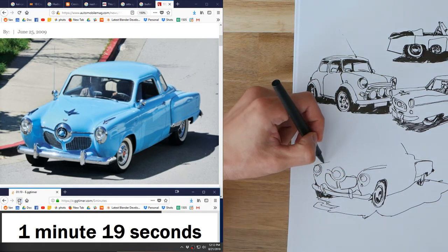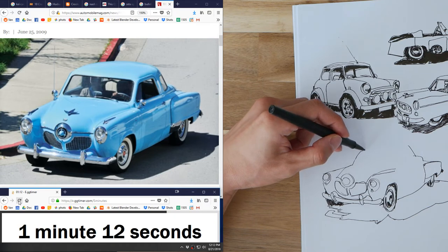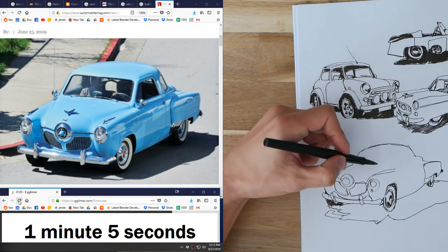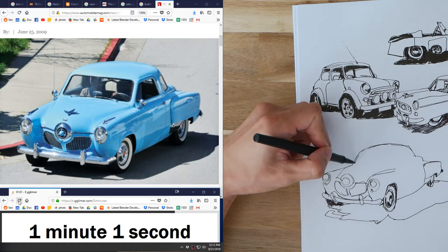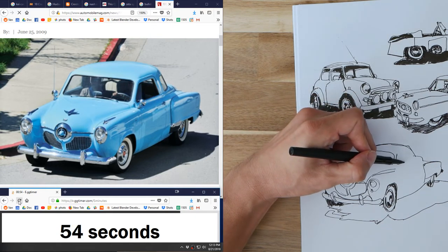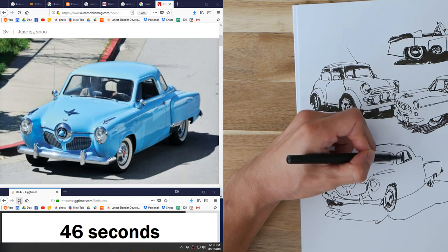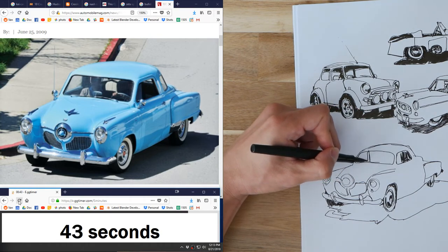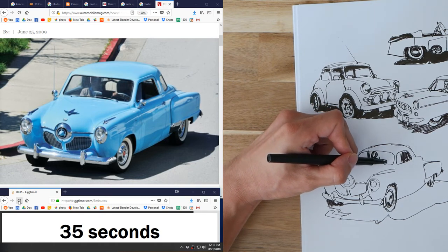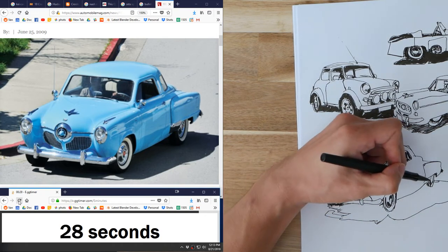Oh no, 1 minute. Shoot. I totally got lost in the details on this one. Emergency. Drawing furiously. Oh, you're not gonna get me. Studebaker. Bullet nose. Not today. 40 seconds left. Oh shit, 30 seconds. Oh no.